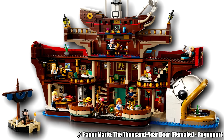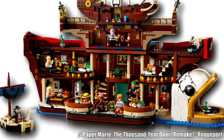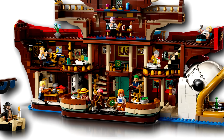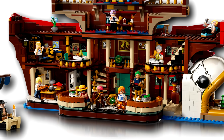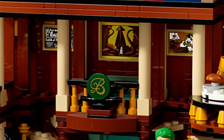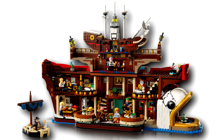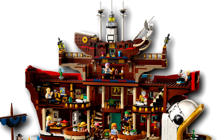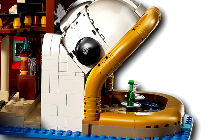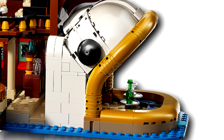Regardless, this is the set I probably want the most because I love restaurants in LEGO form, and I think they do an excellent job here. I still think the Going Merry is better for its completeness, but I love the little dining areas that they have at the bottom there. The details on the wall, like this kraken seemingly, the different levels that they have with like a place to lounge at the very top. This is awesome. I also love how they build that fish mouth at the front there, which is kind of crazy. There's a side build of a small ship too.